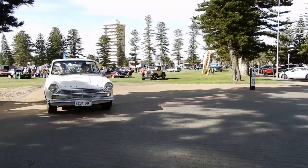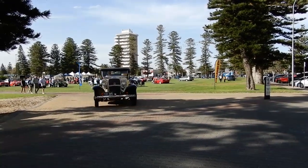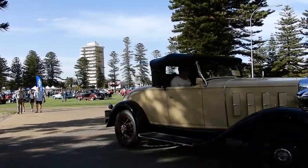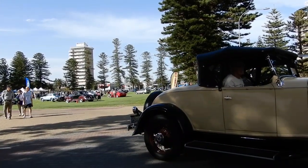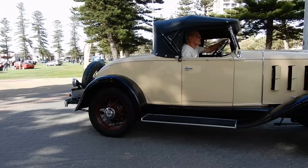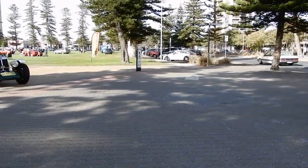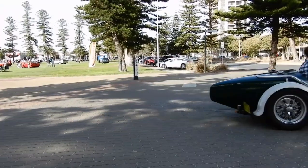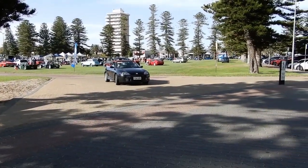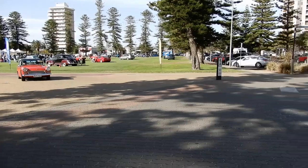If you hit me, you hit the pillar. I'm being used as a marker, I think, now. The Chevrolet that was built by Holden. Just ticking over. As a fairly rare MGTF leaves. Around the other side of me.